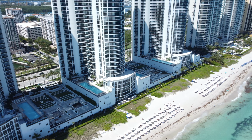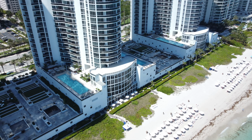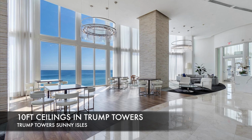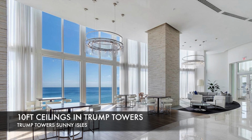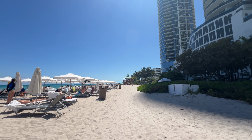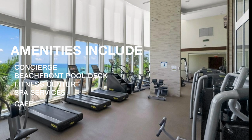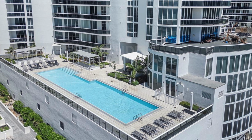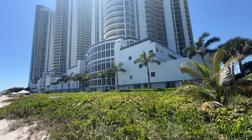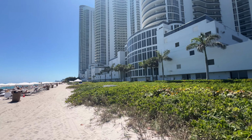But even when the primary exposure is west, you're still living directly on the ocean with full beach access and a strong amenity package. These residences typically feature around 10-foot ceilings and floor-to-ceiling glass, which helps the interiors feel bright and open compared to some older layouts. The buildings also offer a much more structured service environment, including concierge, attended beachfront service, and a full amenity package with fitness center, spa, and oceanfront pool deck. For buyers who want a more modern aesthetic while staying near this price point, Trump Towers are often one of the more recognizable options directly on the ocean.